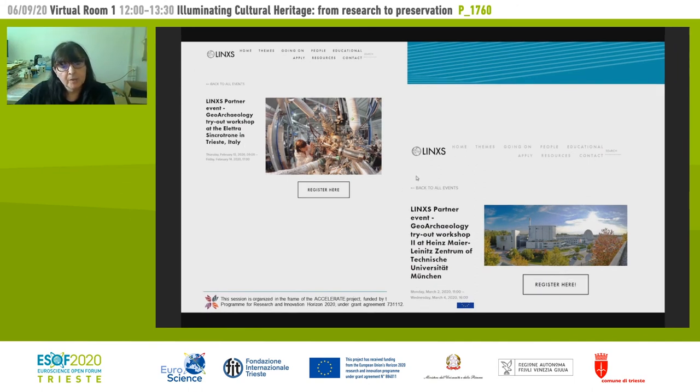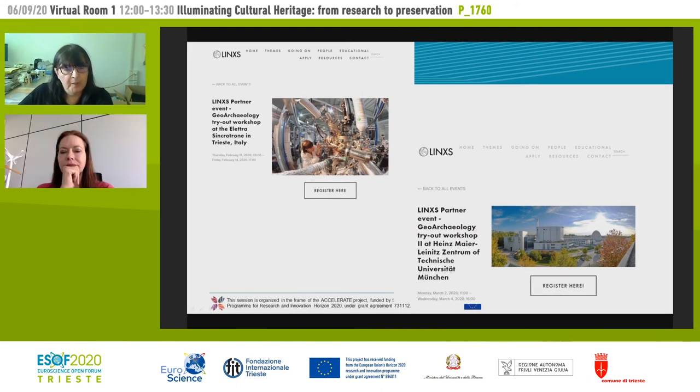And so in both cases, cultural heritage and natural heritage researchers could bring their samples, and they could perform the experiments themselves with our support and analyze the data. This was quite interesting, because they could also see the complementary information that we can extract from X-rays and neutrons.